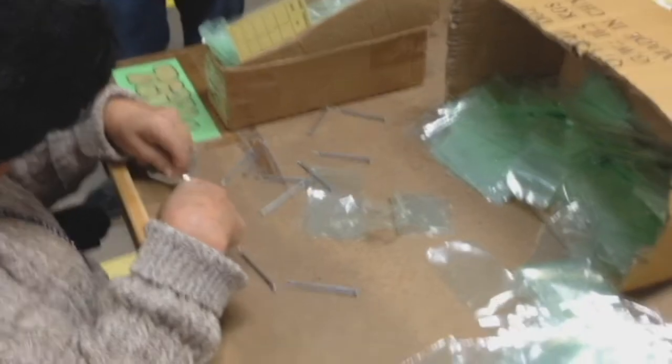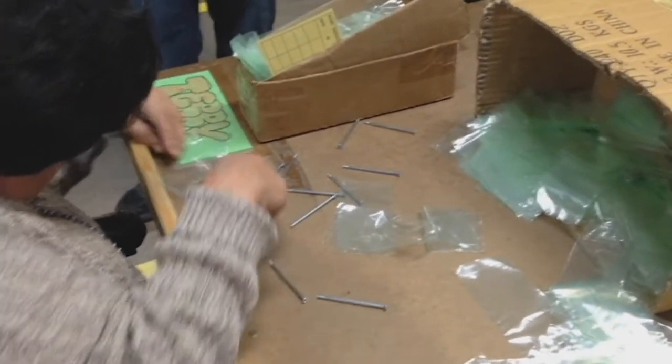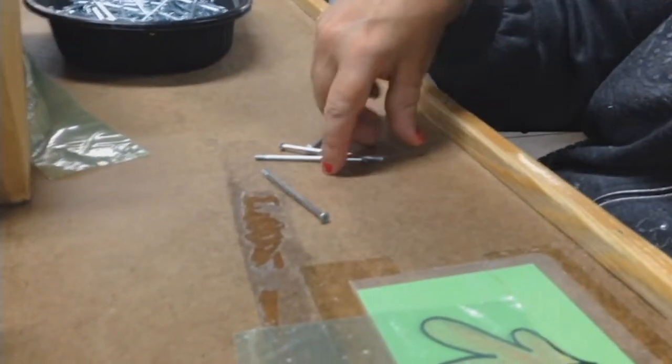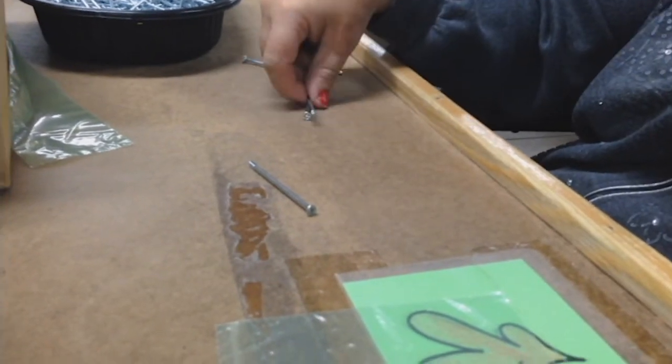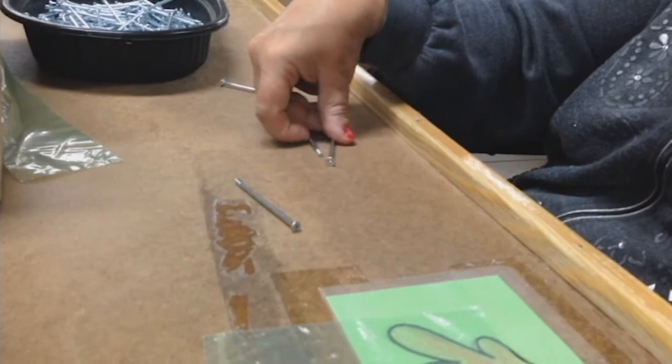The specific problem areas she has helped us identify with the task is opening the bag, holding the bag open, and picking up the screws to insert them into the bag. These all factor into her work rate of 24 bags sorted in 1 hour.